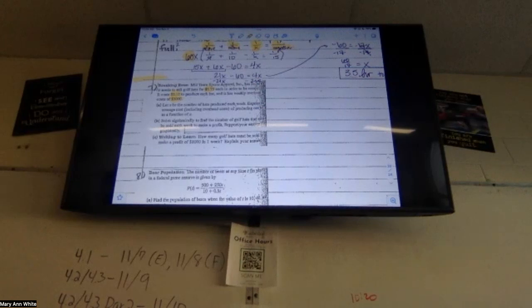Letter A says, let X be the number of hats produced each week. Express the average cost, including overhead, of producing one hat as a function of X. So we're going to call this F of X. And how much does it cost to make one hat? 212. Good. So we're going to say that's 212 times X. And then in order to just run our factory, it costs how much? 3,000. Very good. We'll say plus 3,000.